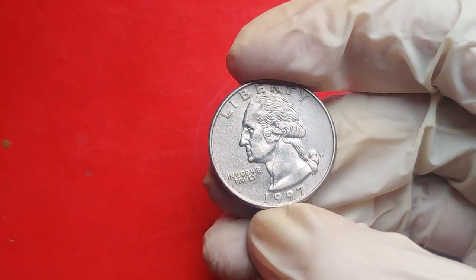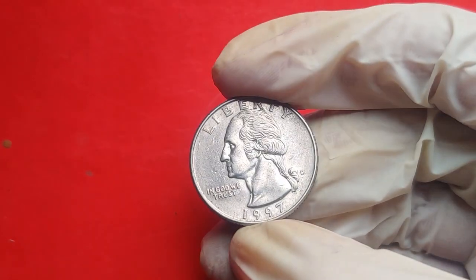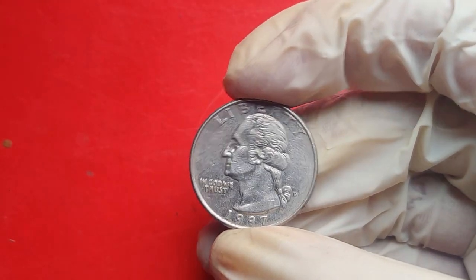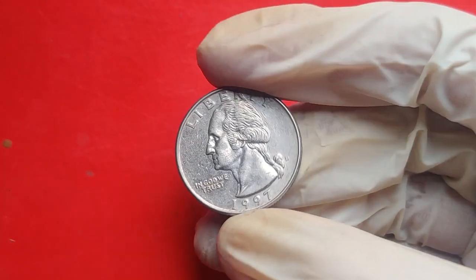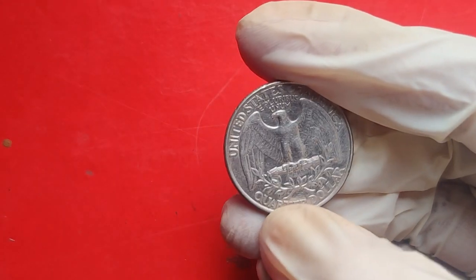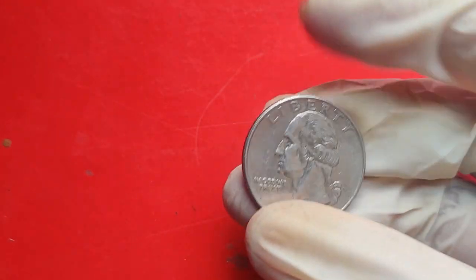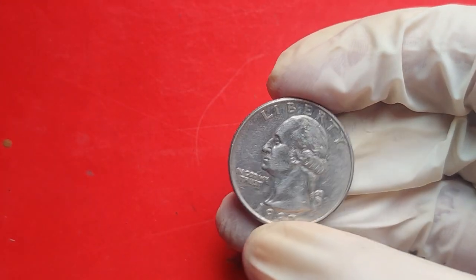Why is the 1997 D Jefferson Monticello nickel worth $8.40 million? It all comes down to a very rare minting error. Normally, a 1997 D nickel is worth only 5 cents, right? But in 1997, a small batch of nickels was accidentally struck with a rare mistake.